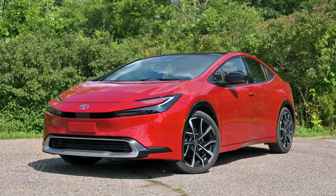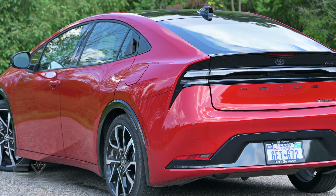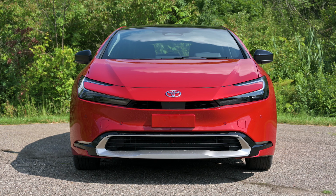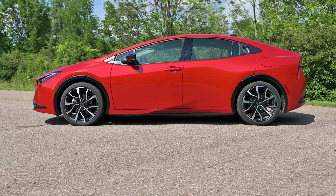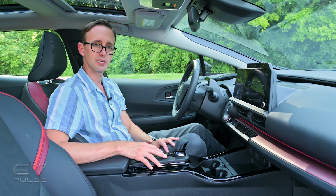Let's go. It's impossible to ignore this car's beautiful styling. The new Prius looks so good. Seriously, it's just dripping with elegance, which is not something you could ever say about this nameplate before the 2023 redesign. Unfortunately, much of that good taste spills over to the interior.